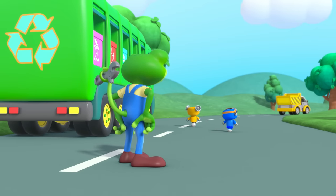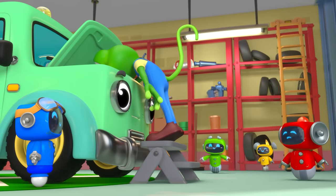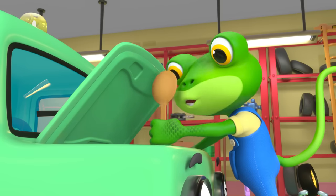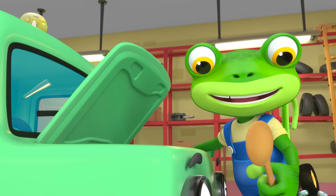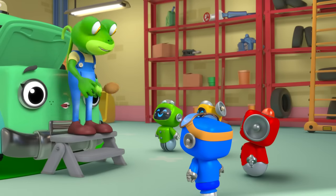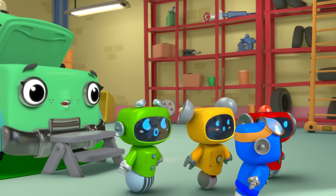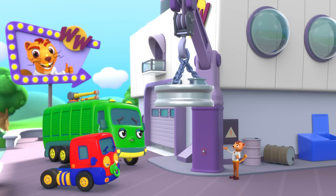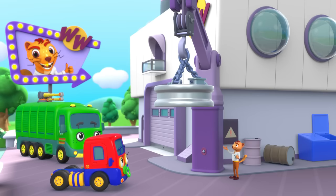Dylan, turn it down! Could you pass me a spanner, please, Blue? That's not a spanner, Blue. It's a wooden spoon. Sounds like baby truck. I wonder what all the excitement's about. Presenting Wilbur T. Weasel's new electromagnet.